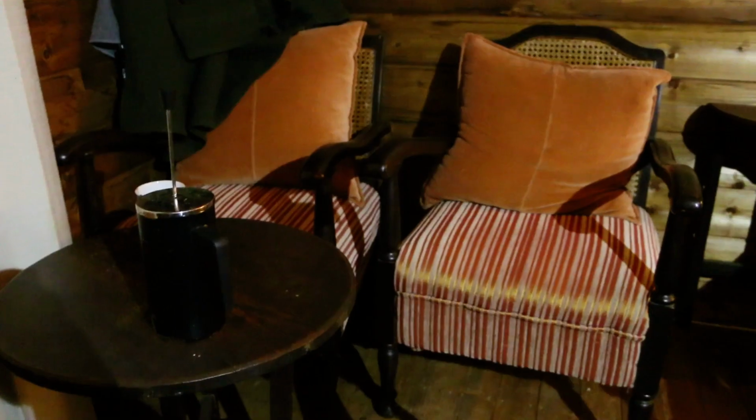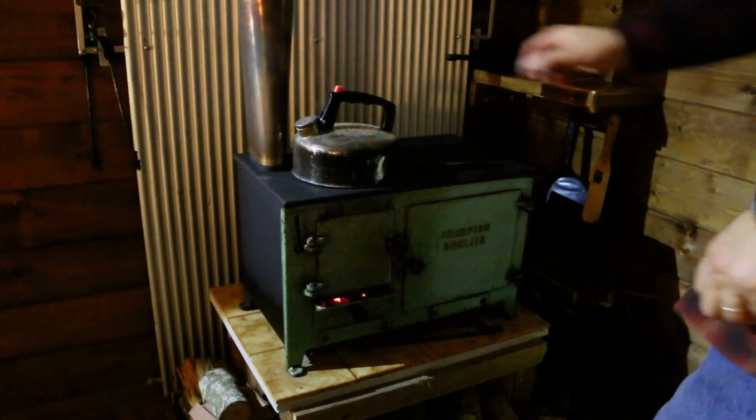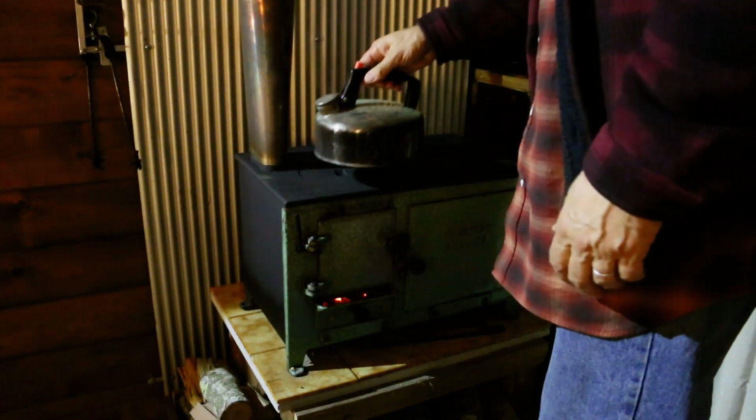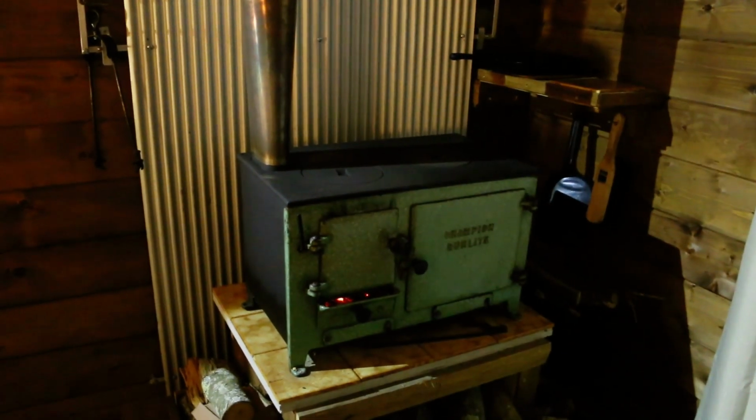Actually, what I'm making here is one of my favourite evening drinks. It's not just straight coffee, it's a mixture of coffee and chicory, and I'm going to do it in a French press, or plunger as we call them in New Zealand.